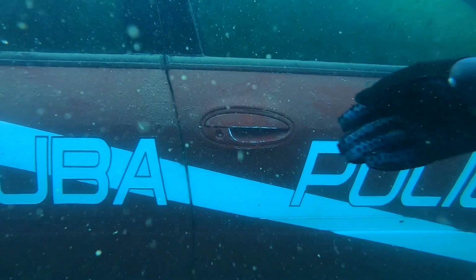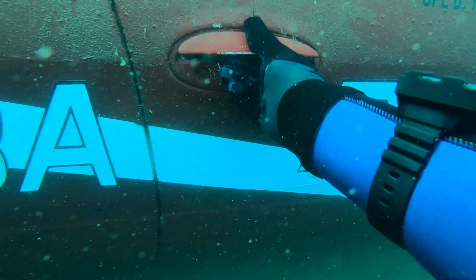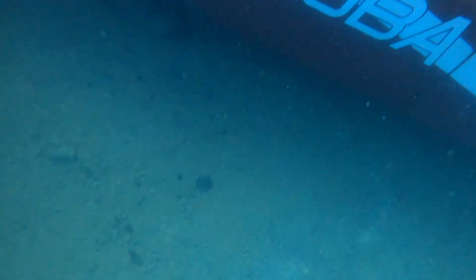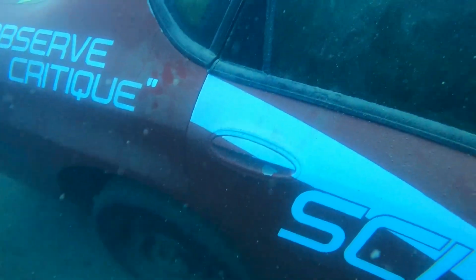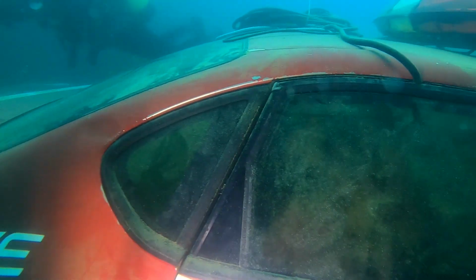And I guess they lock these doors. I'm surprised somebody hasn't busted out the windows yet. I'm tempted to pick up a rock and just bam, bam, bam. I don't know. I guess I won't do that. To observe and critique.